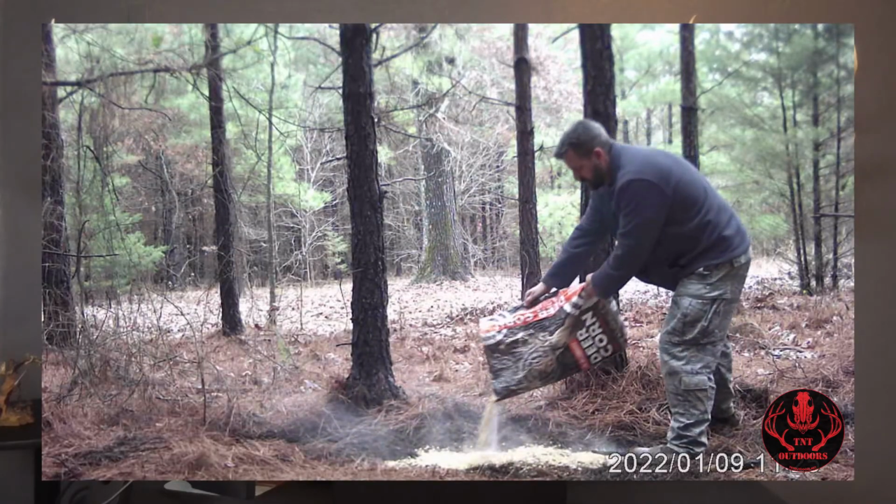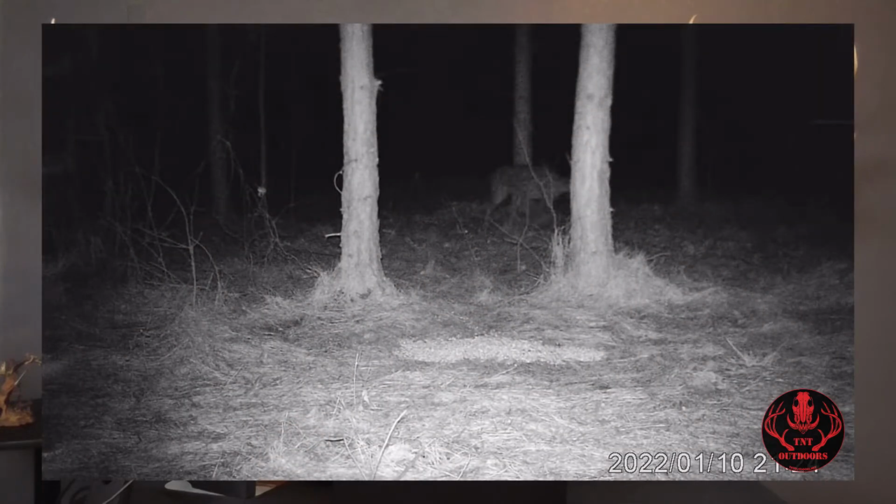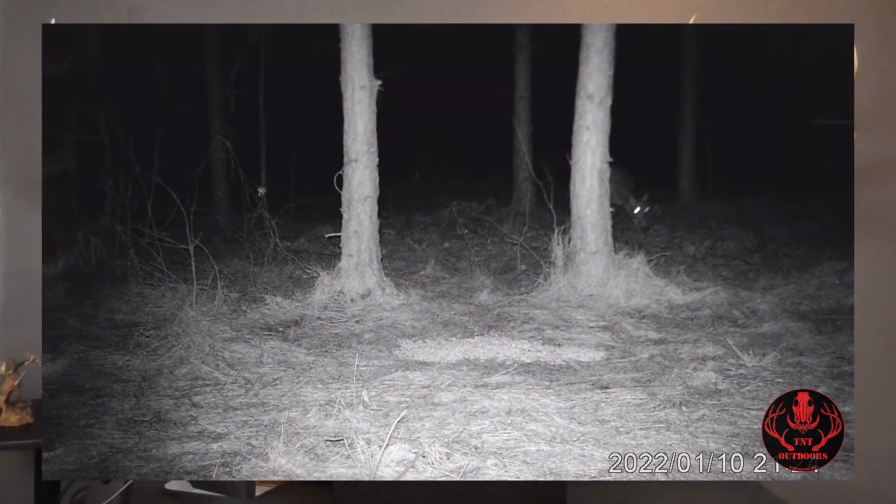And now let's take a look at corner number 4's results. The TNT DIY Special Grape Drink Mix and Corn Attractant. First sighting game we've got for corner number 4 is actually on January 10th, about 9:30 p.m. And we got a deer in the background. Looks like it's just going to pass through.